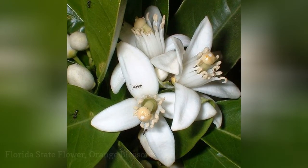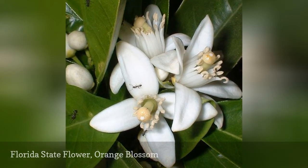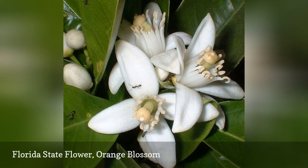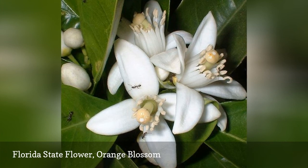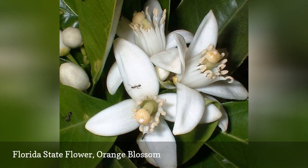Oranges are commonly grown throughout the state of Florida, as are other species of citrus. The ones grown there are mostly used for making juice, while the ones grown in California are for fresh eating. The sweetly scented blossoms, which have been Florida's state flower since 1909, are the source of orange blossom honey. Orange juice is also the official state beverage.